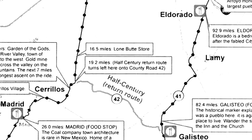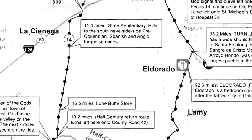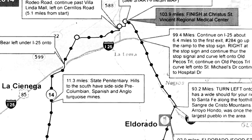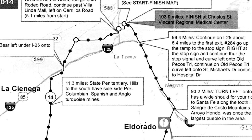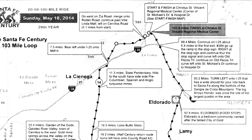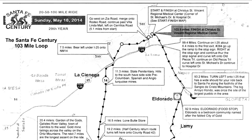Then the other ride, for a lot of people with children that come and do it, is the 20-mile ride, which just goes from here out to the rest stop in El Dorado and then back, which is a pretty flat, easy ride. We try to accommodate everyone on this ride.